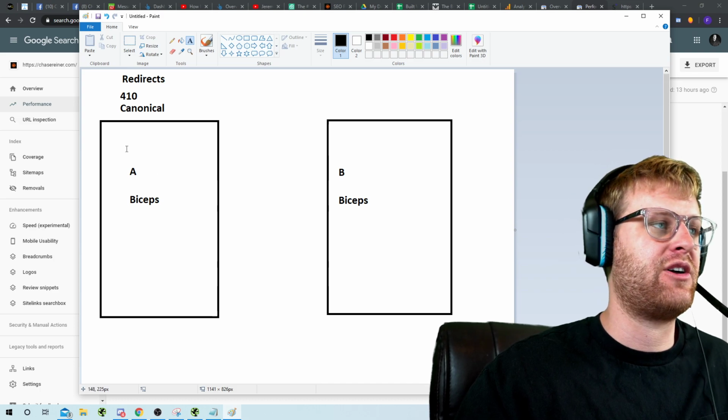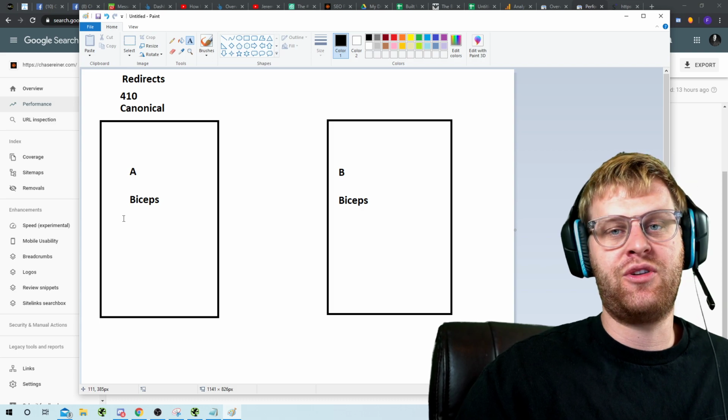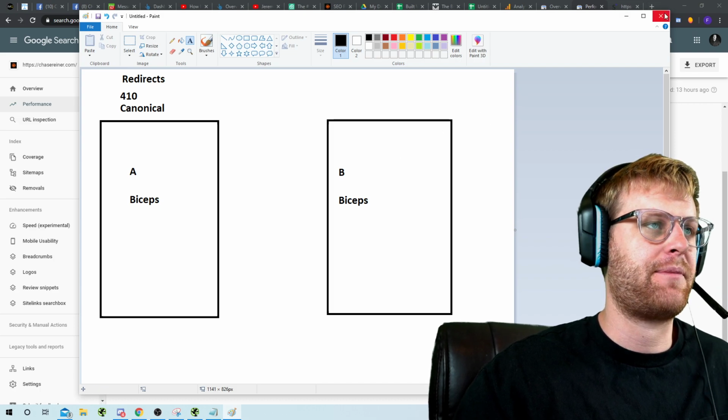A 410 is to say to Google, hey, look, completely remove this page. And a redirect is saying, hey, Google, I didn't realize that this page was still on the website or that it's even there. I don't even want that there. I'm just going to 301 it to this other page. It's basically the same thing.